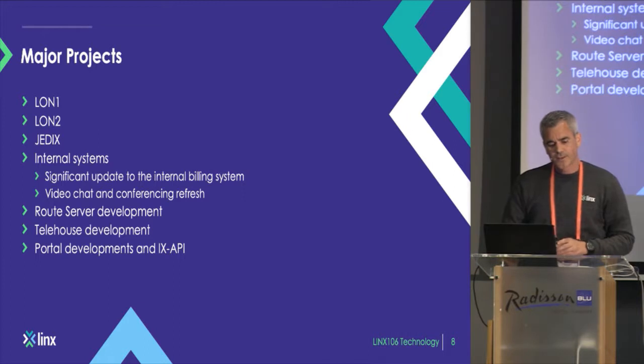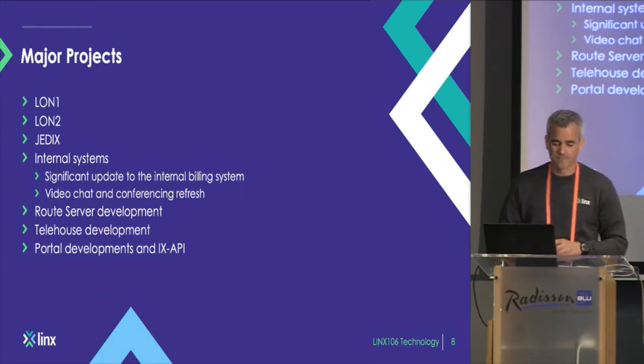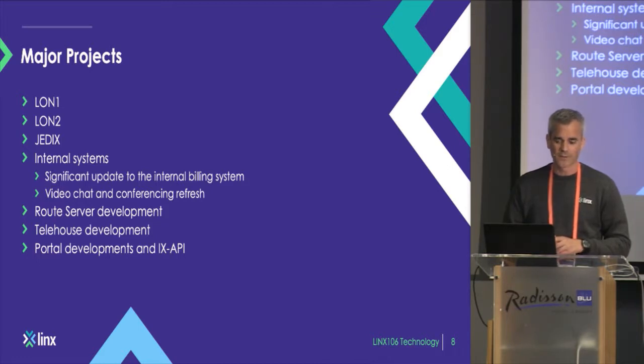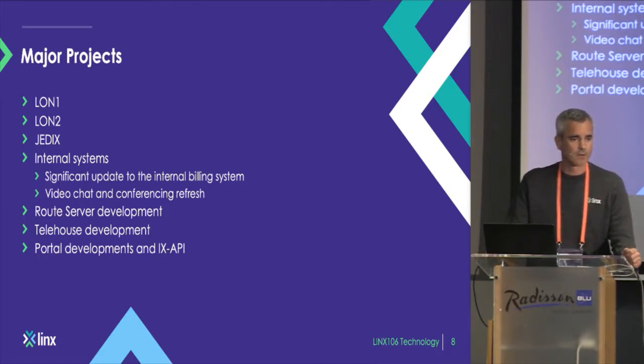The next area is internal systems. Now, we don't talk a lot about this when we do LINX meetings, but what I wanted to point out is that, as well as all of the London 1, London 2 work, we do an awful lot of work on the internal systems. One of the significant updates over the next 2 or 3 weeks is getting the new billing system in place and ready to do a parallel billing run to the current system.